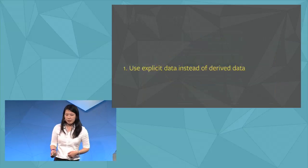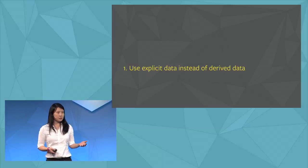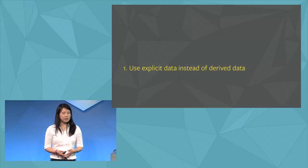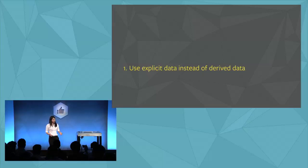So what we learned here is that we should use more explicit data on the client instead of derived data. In this case, what that means is the unseen threads list is the explicit data, and the unseen count is the derived data, which is the length of that list. And doing it this way gives the client a lot more control and a better ability to stay consistent overall.